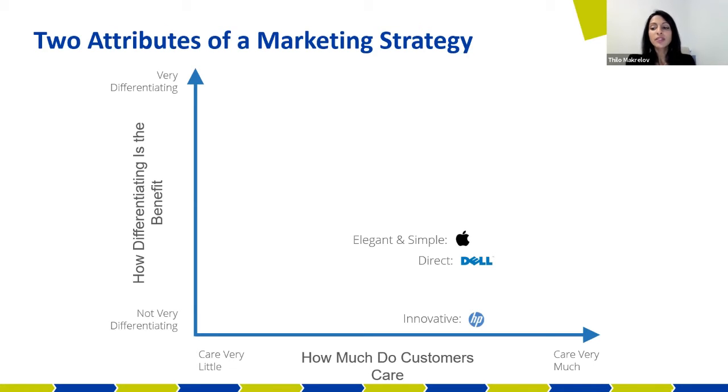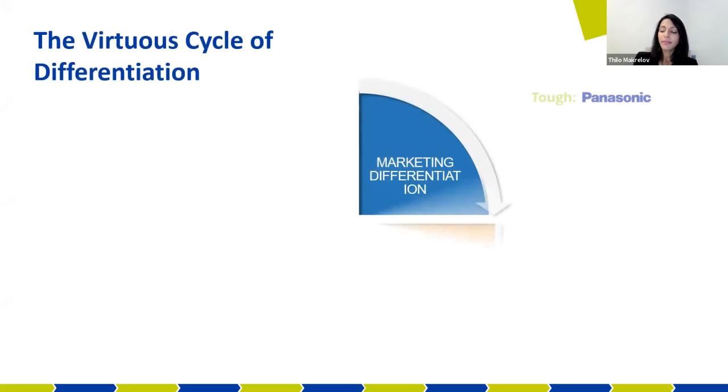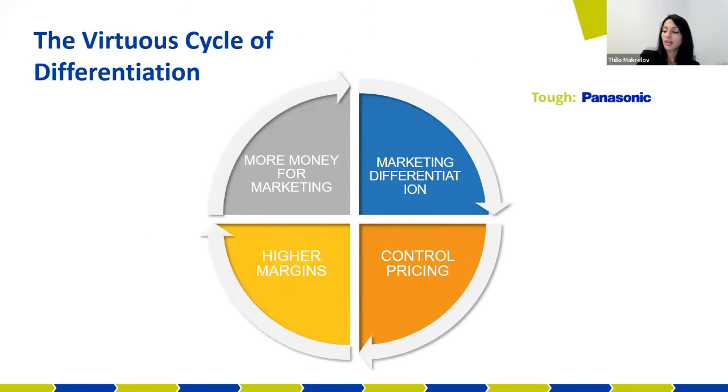But there was a segment of the market that cared about something different. Police force and military customers cared about how tough their laptop was. They wanted something that could stand up to the rigors of inside a squad car. So Panasonic launched something called the Toughbook brand. And they made the toughest laptop on the market.